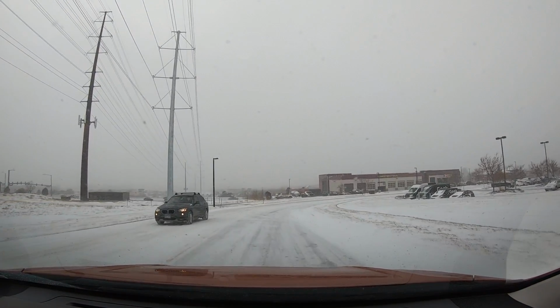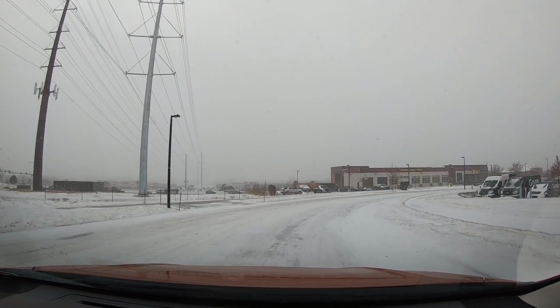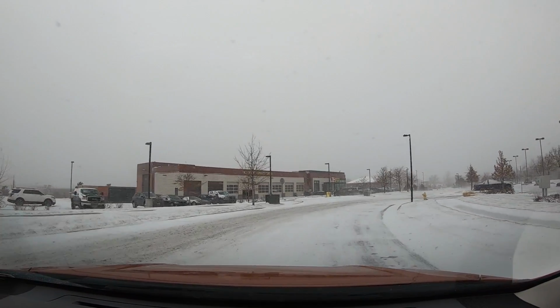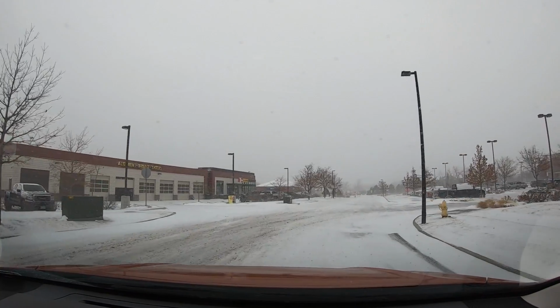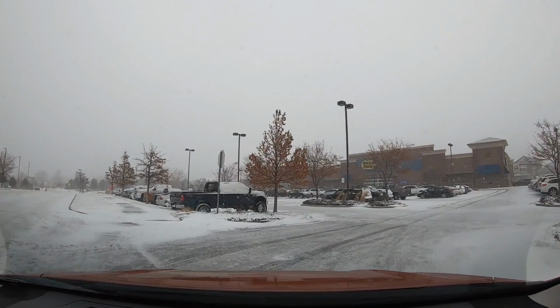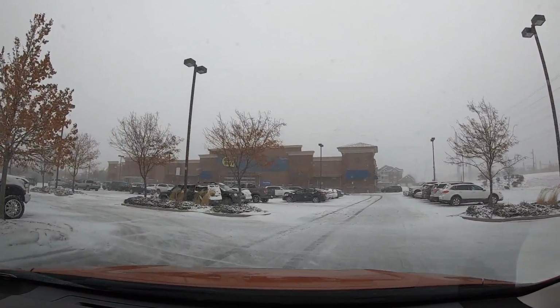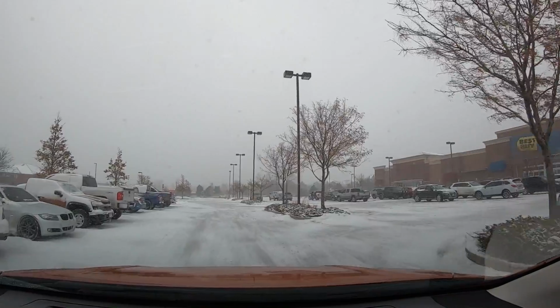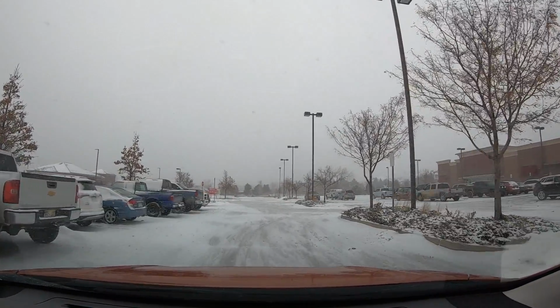Without having to go down in size, you could use the BFG all-terrains, like the KO2s or something like that. Those are great tires, and I think it looks cool when you go down in size. But this is my daily driver, and I didn't really want to have to switch those out and spend a lot more money to get a nice wheel.